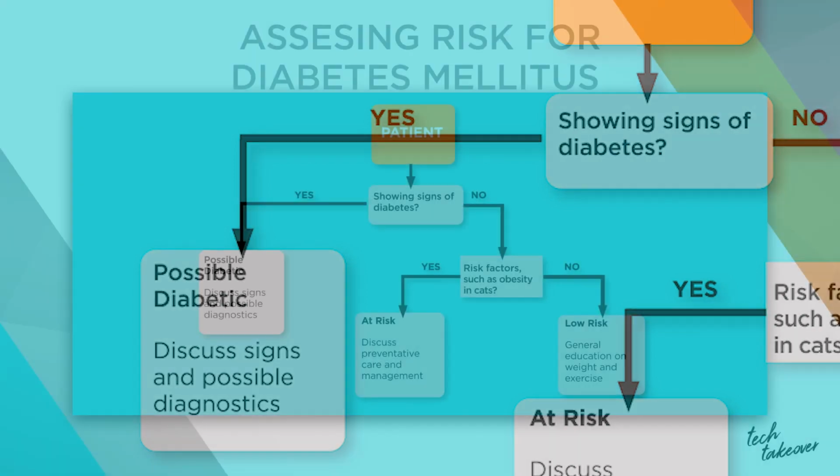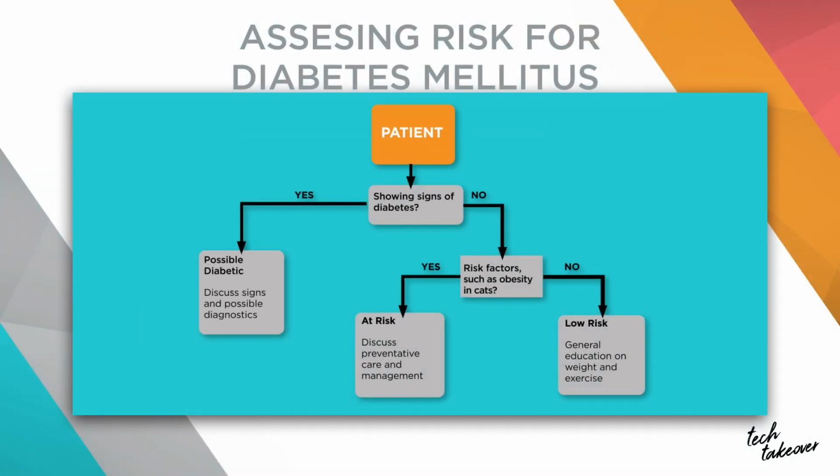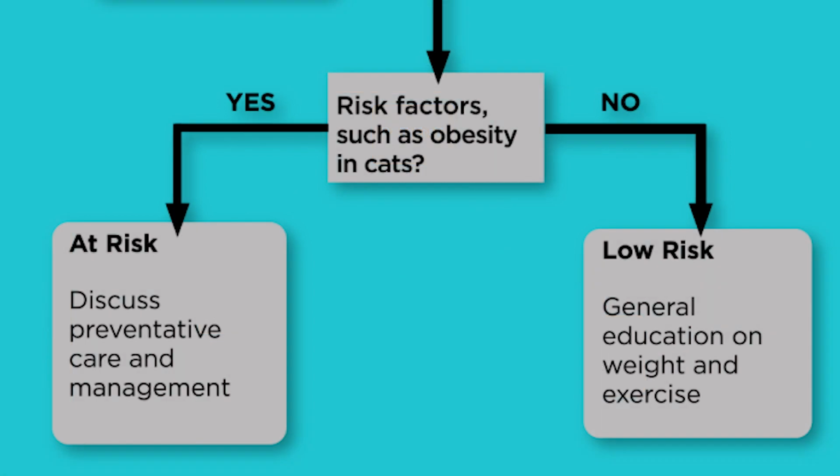rule out diabetes mellitus. If the patient's not showing signs of diabetes, so the answer to the first question was no, then the next question to ask is, are there risk factors associated with diabetes seen in this patient? And this is mainly obesity, the risk factor that we think about for type 2 diabetes, especially in cats. If the patient's overweight, then I would call this patient at risk, and discuss weight reduction strategies, such as monitoring their weight, dietary management related to caloric intake, so how much food they're taking in, but also encouraging exercise so that they're expending more energy and they're not going to be gaining weight. And so for cats, these would be things like having cat furniture.